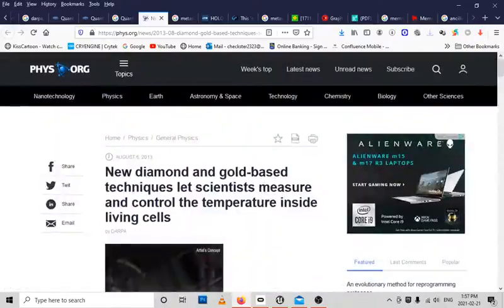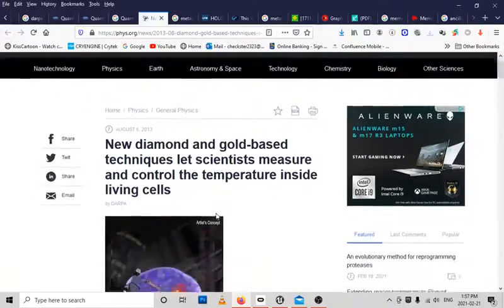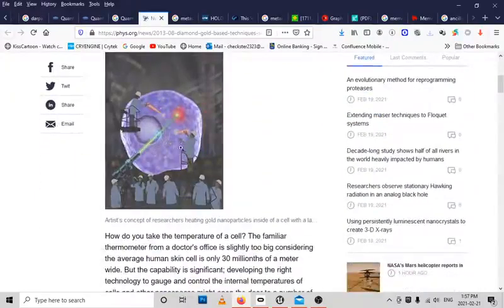Just like this. New diamond and global-based techniques let scientists measure and control the temperature inside living cells. And what they're doing here is they're putting nitrogen vacancies inside living cells, like cancer cells. And what they can do is they can heat up the nitrogen vacancy and destroy the cancer cell.